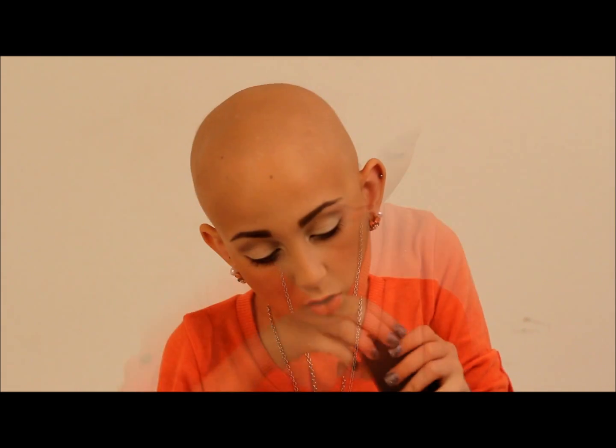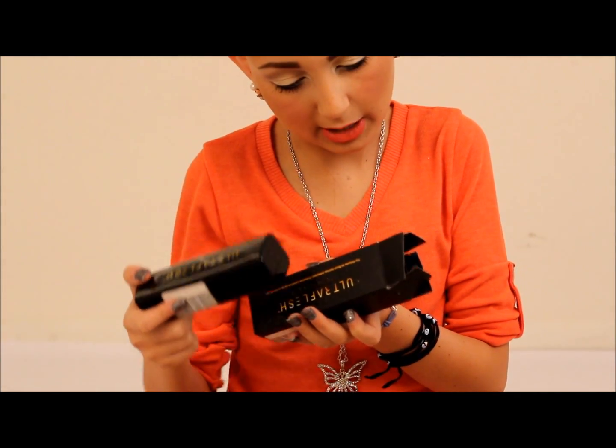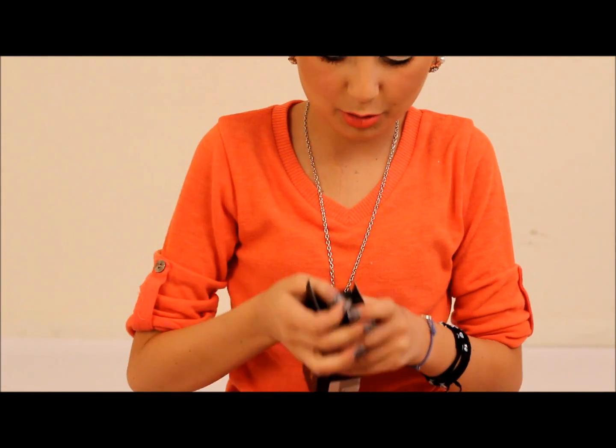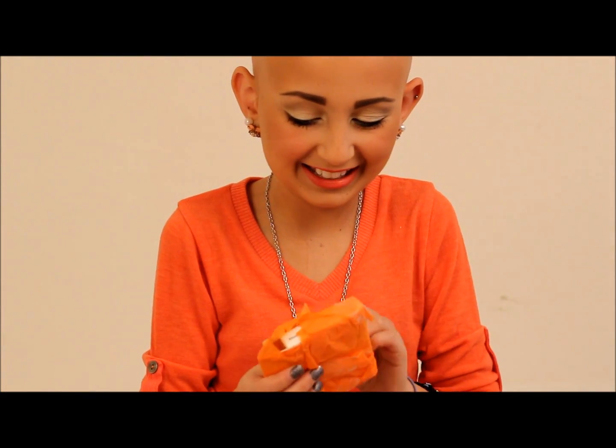Ultra of Flesh Black Magic, the ultimate black eyeliner collection. What is this by? Oh yeah, it's just like all eyeliner. It has cream eyeliner, wet and dry eyeshadow eyeliner. Oh my gosh, it's gonna be cool, because we can never have too many.